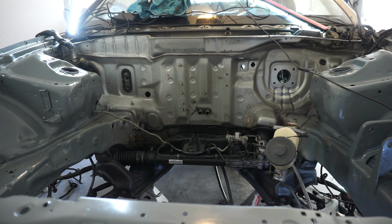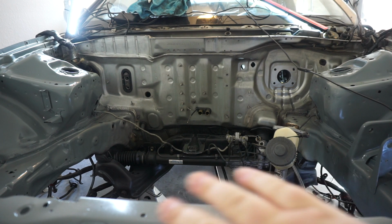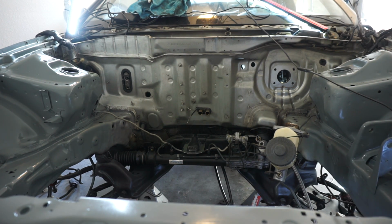It doesn't look that horrible. It looks pretty good, but we're just going to send it today. I'm going to get all this stuff covered up, taped up, and I'm going to do the firewall end of the car, but also I'm going to be doing the valve cover I picked up.